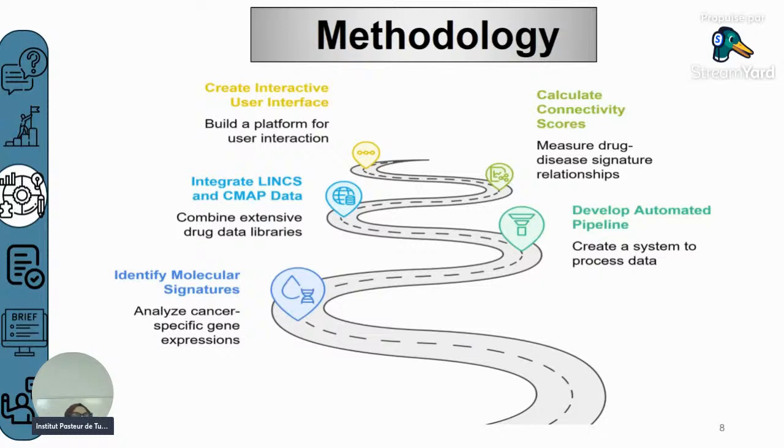In general, our approach begins with identifying the molecular signature, where we analyze cancer-specific gene expression for our targeted disease, then develop an automated pipeline by integrating LINCS or CMap datasets for drug perturbation databases. Once the signatures for the drug and the disease are prepared, we can move on to the calculation of our connectivity score, which is a measure of the drug-disease signature relationship. Once our pipeline is done, we can move on to create an interactive user interface, building a platform that integrates this whole pipeline.